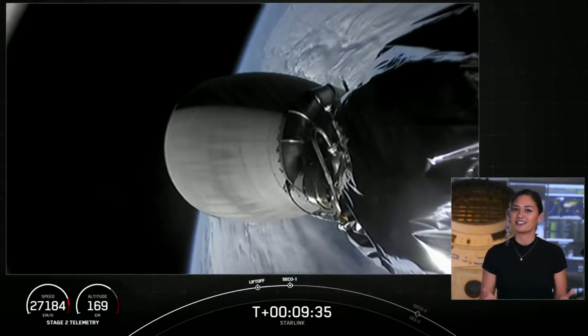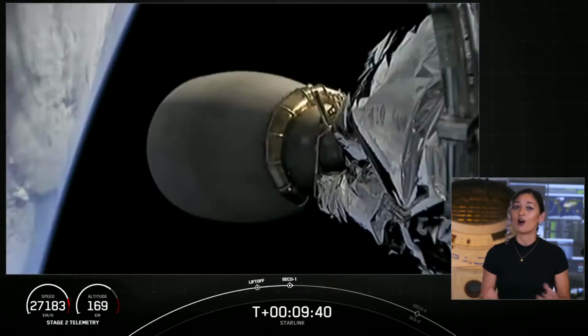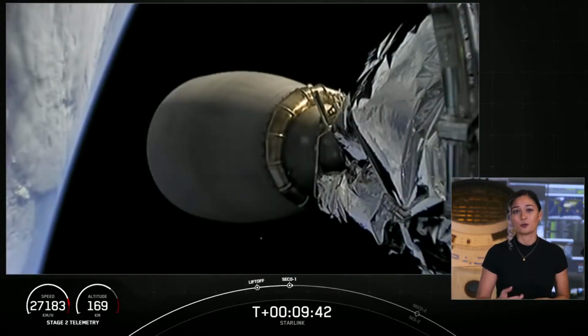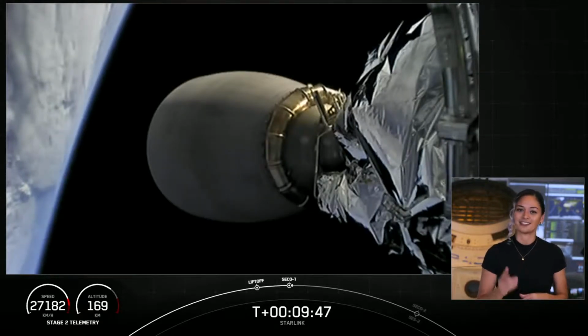And while that happens, take a look at this animation. We'll have an animation showcasing where we are in the coast phase. So we'll see you back here at T plus 45 minutes for that second stage relay.